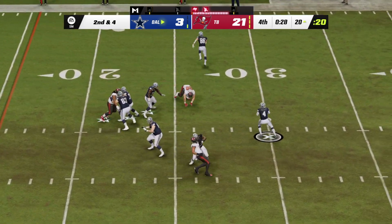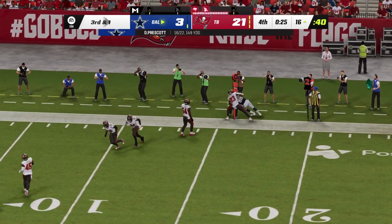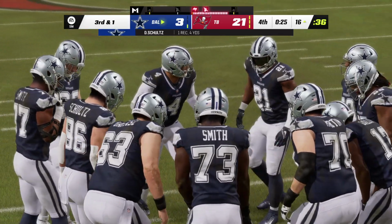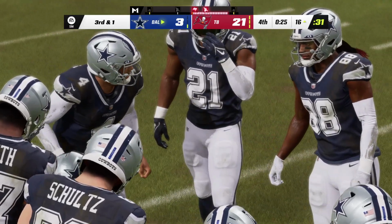Throwing again on 2nd down. Prescott. He finds his target. It's Schultz. And he'll go out of bounds in the red zone just inside the 20. Short completion, just 4 yards. And that'll leave him with a 3rd and just a yard.